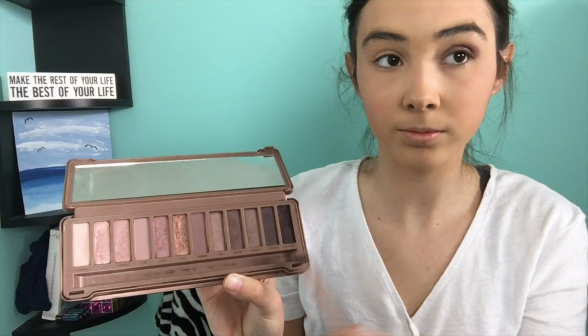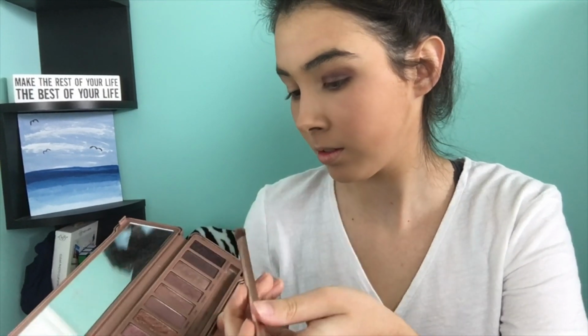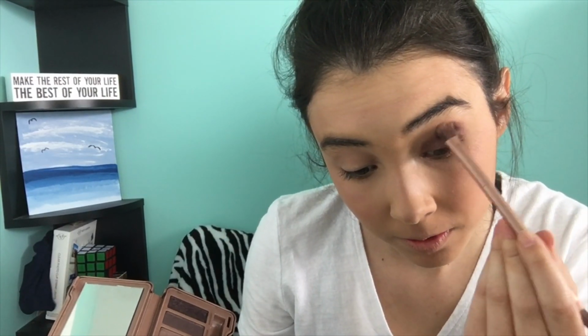And finally I'm going in with the shade Blackheart, just a little bit of this Blackheart, because a little bit definitely goes a long way, and I'm just kind of dabbing that into my crease to kind of darken it up a bit.